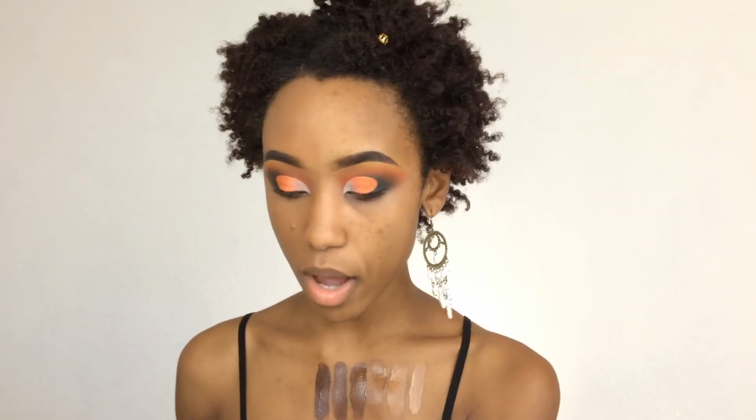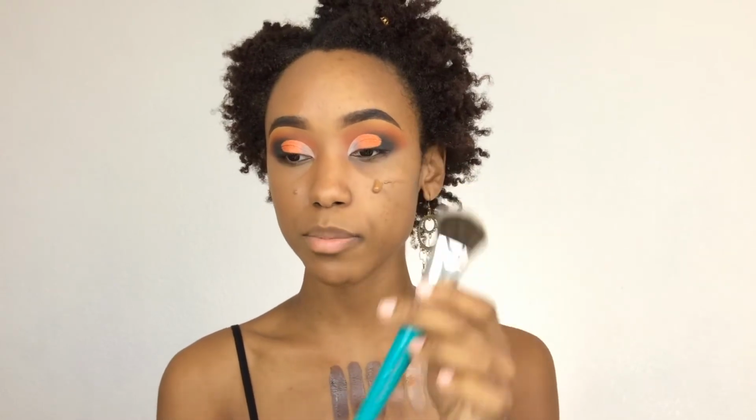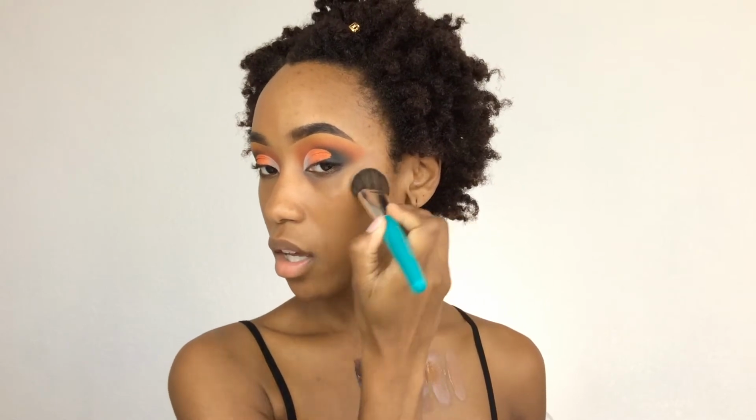Rich. Okay, so I really wanted to try this with a brush too, because not everybody can afford a sponge and not everybody uses sponges. Okay, so I'm gonna take one pump on this side with a brush. And the brush that I'm using is also from Thrive Causemetics. This is their blush brush, but I use it for foundation, so don't judge me. And I'm just gonna tap it in and see what that coverage look like. What that coverage do?